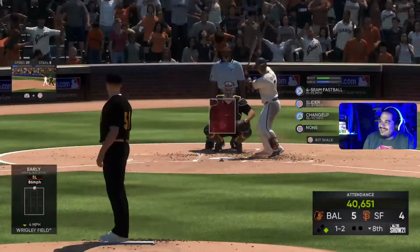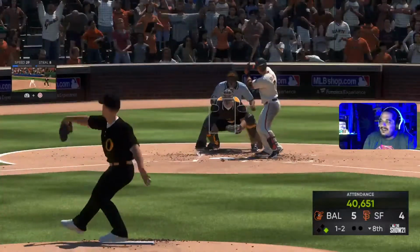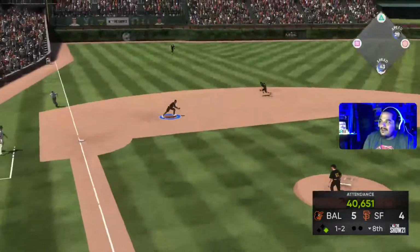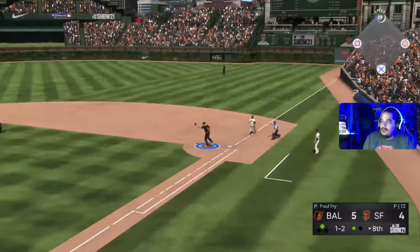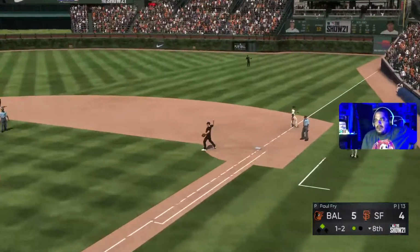That misses, says the home plate umpire. 1-2. Where it misses, I'm not quite sure. Swing and a ground ball to third. Throw, and he's called out on a close play at first.